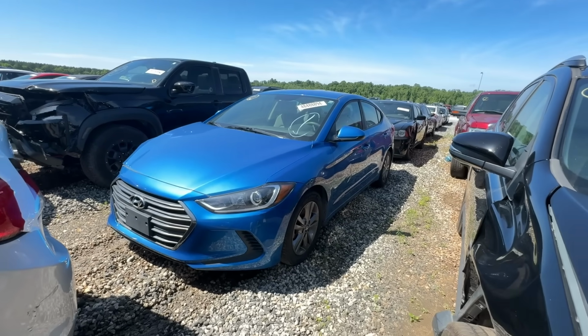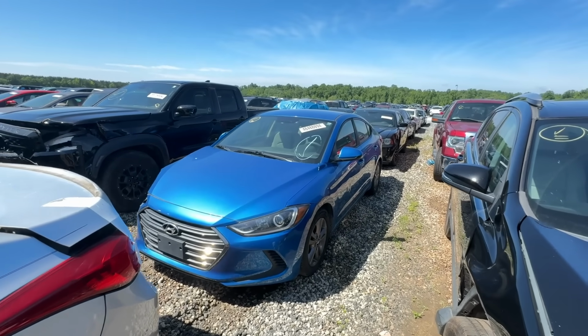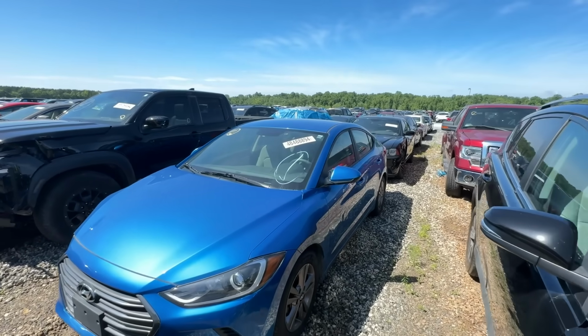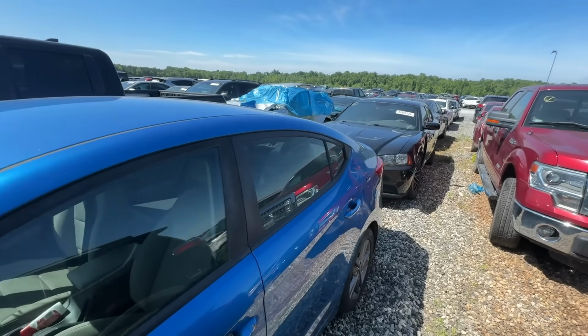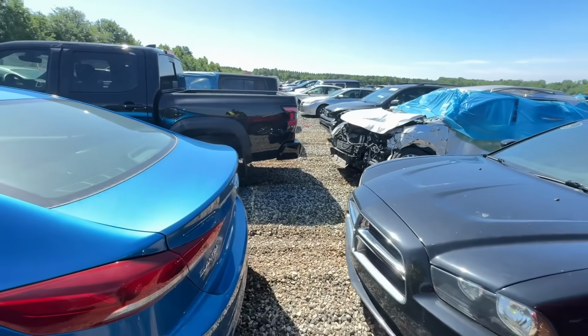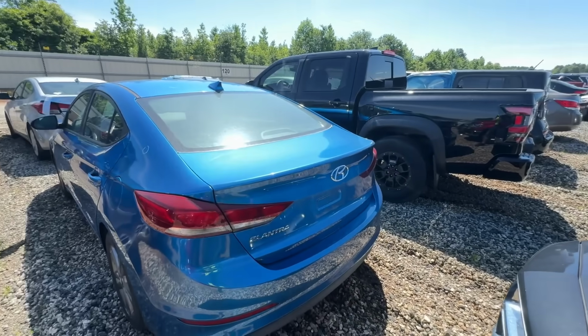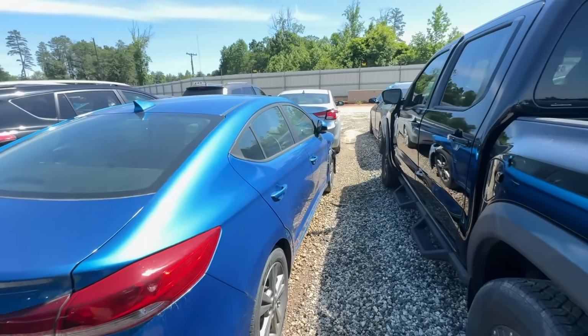Check out this beautiful blue 2018 Hyundai Elantra. All right, guys. So right now, the current bid for this thing, $1,600. Not too bad for a nice little car, daily driver, good on gas. I know it's a Hyundai. People have bad rep, good rep. I mean, it'll get you point A to point B, take care of it. I think it'll be all right.